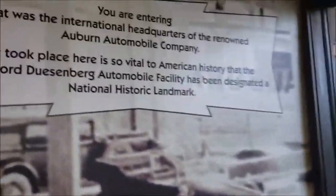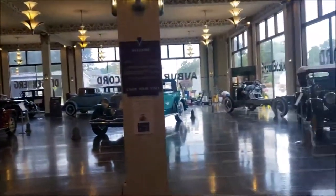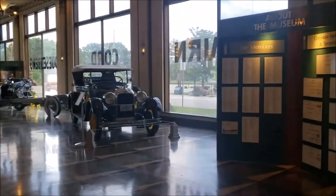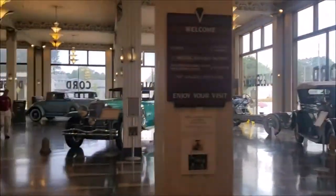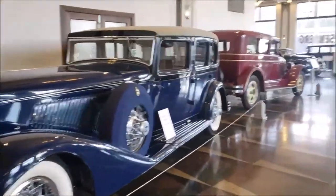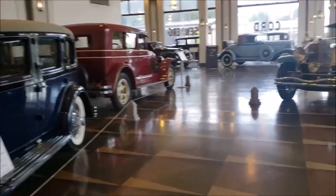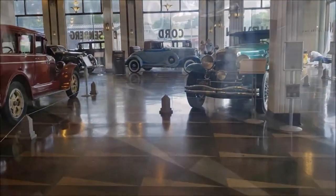The original cars. So we're now entering what was the international headquarters of the Auburn Automobile Company. So across the street, we were in the assembly plant. Here, we're in the actual showroom. So after they got through doing the manufacturing, they had the cars in the showroom. So this is absolutely beautiful, gorgeous showroom.